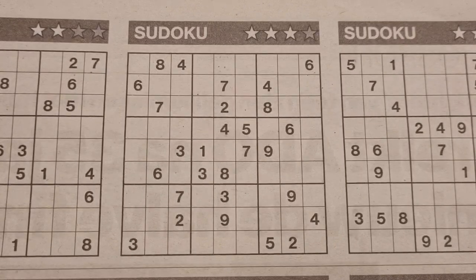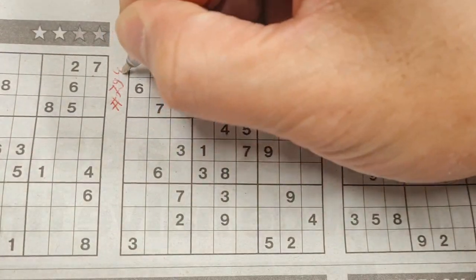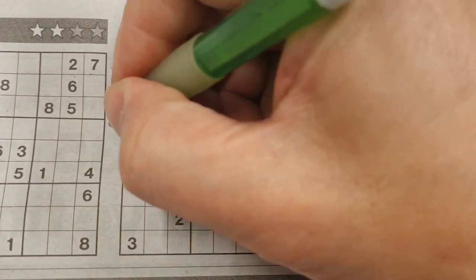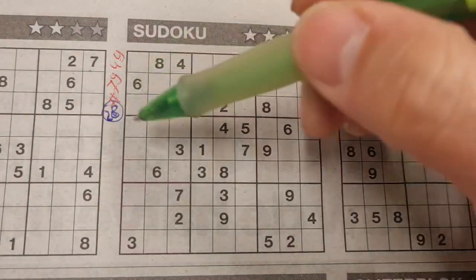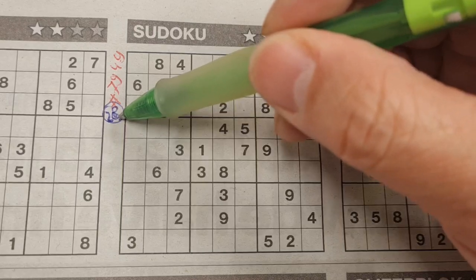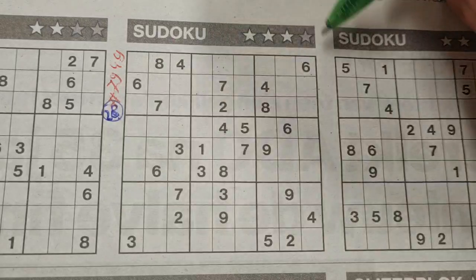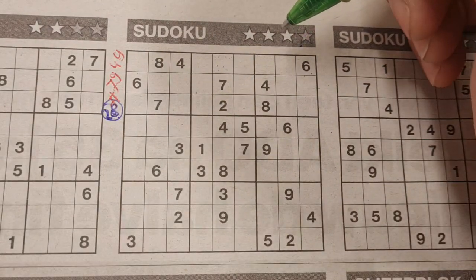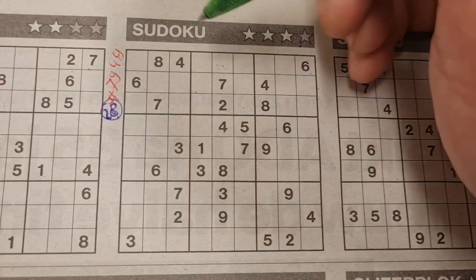First one, the 3 star Sudoku number 7949. And before I start, I always count the printed digits. This one has a lot, 28 printed digits. Usually the 28 printed digits should be a 0 stars, because for a 3 stars puzzle, usually it has 25 printed digits. This one has 28, 3 printed digits more.